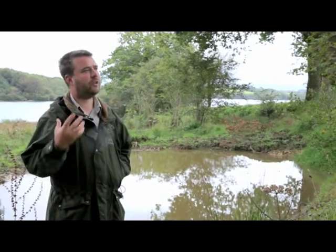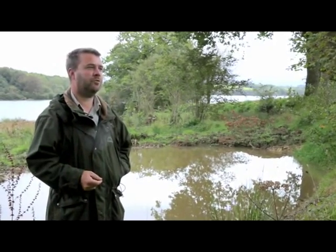By dealing with the land use above the reservoirs and upstream of these watercourses, the water that's coming into those reservoirs and into those treatment works is cleaner, and so it costs less for South West Water to treat that water. And if you can show that you're really benefiting the customers of South West Water and the water quality in the reservoirs, then you're also in turn able to protect the wildlife in the long run as well.